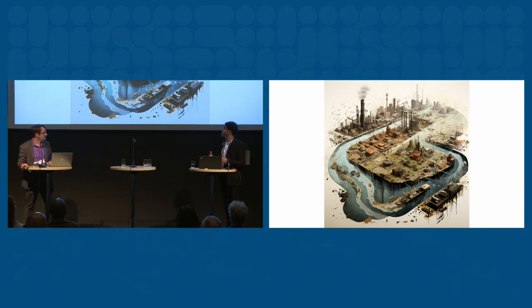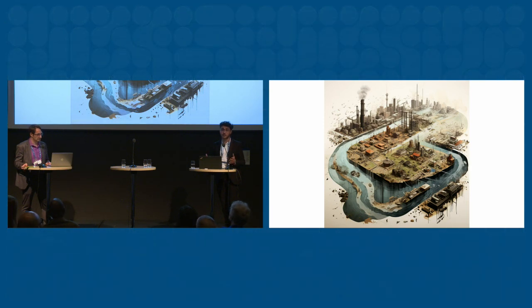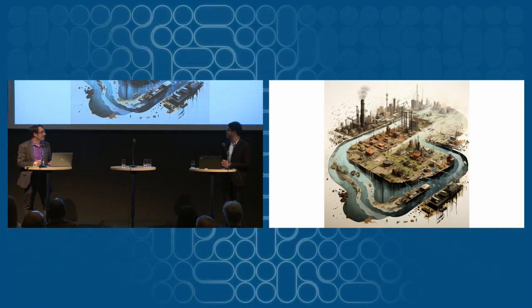Also, we can conclude here that we have reached something called the Simville because of the lack of trust and collaboration between the stakeholders and the other sectors. Unfortunately, this is what we are living now. I believe every one of you has seen or has lived in a Simville. So thank you very much.